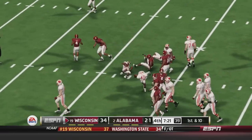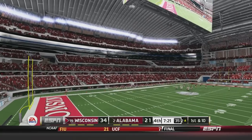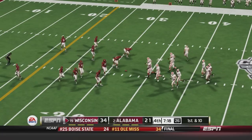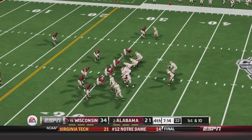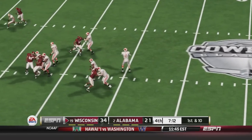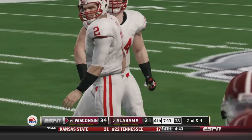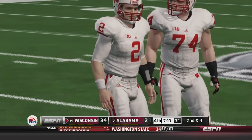Brought down at the 32-yard line. Already gained 14 yards. That makes it 1st and 10 from the 32-yard line, first down. Out of bounds around the 26-yard line. That's a gain of 6 on the play. That'll make it 2nd and 4.